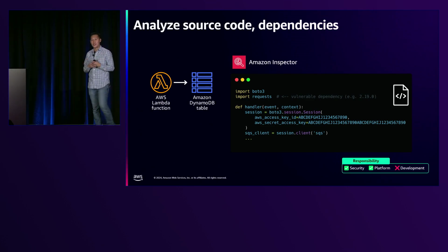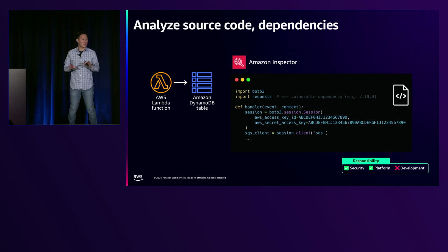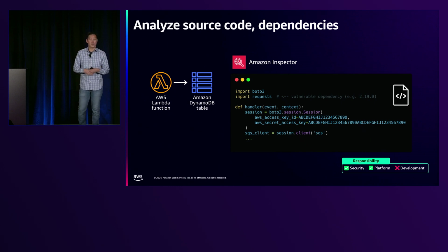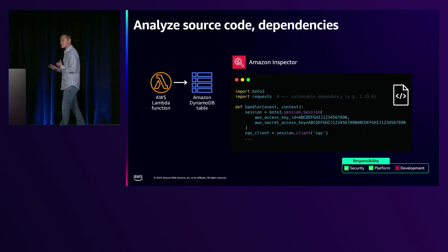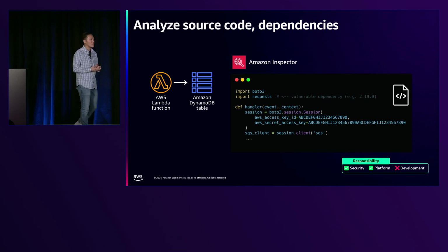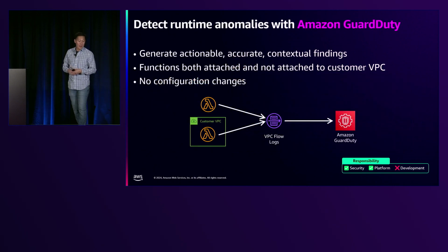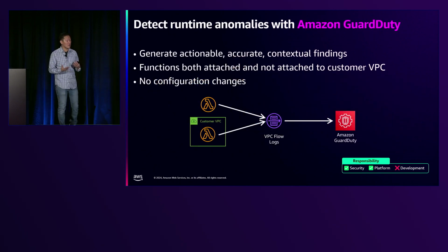Well, all of you are going to shake your heads and say, no, Higgy, that was a terrible idea. Well, supposing somehow it got missed and actually got deployed into production, Amazon Inspector with code scanning would actually detect this. It would see that you're hard coding credentials in your function code and would give you a report notification to say you have a vulnerability in your code. This should be remediated.